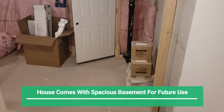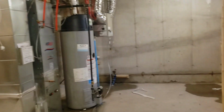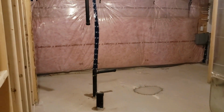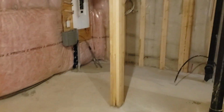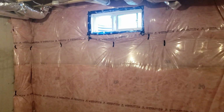And let's take a quick step to the basement and see how it is. So, the basement as we go. This is also a very sizable space. You have all the furnaces, but you still have some room here where you can put a sink or a kitchen, or even a storage area. And the good thing is it has a window, so you get natural air coming in.